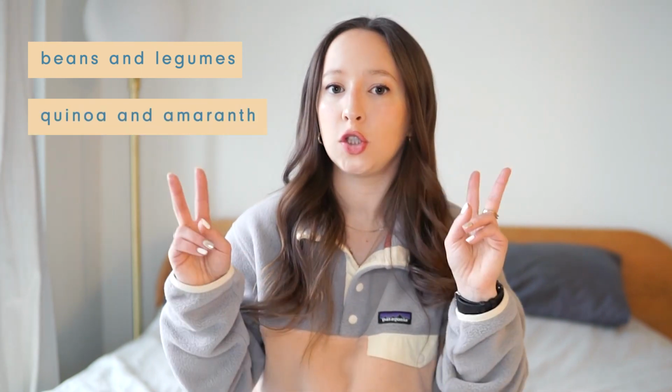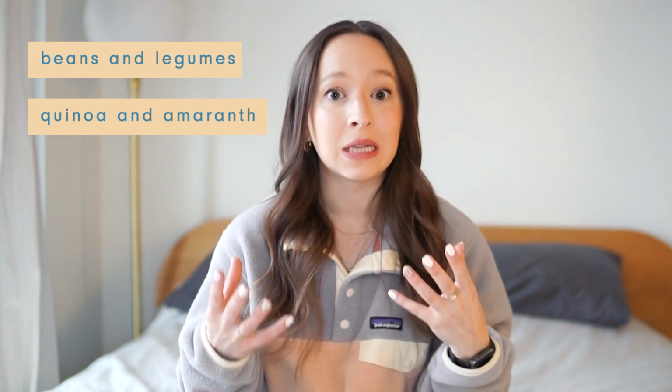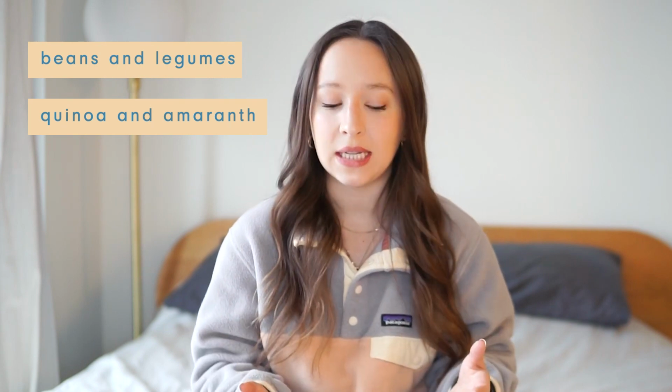Okay, next up, quinoa and amaranth. These are two sort of pseudo grains that have all of the amino acids, the 9 essential amino acids you need for it to be a complete protein. So they're known as complete proteins. They're, for that reason, a great way to add protein into your meal.